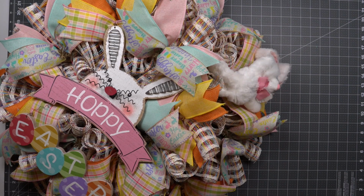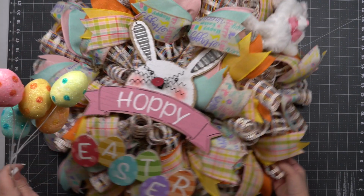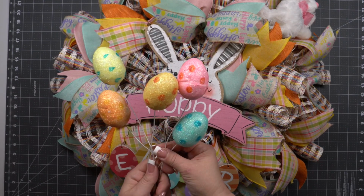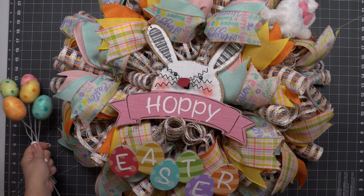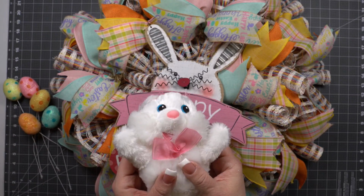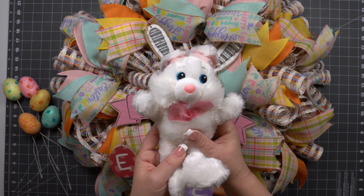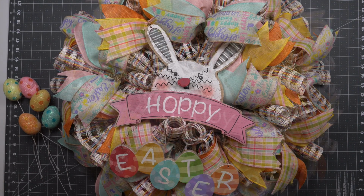And then I want to add some of these brightly colored eggs onto it. So let me clip these off their wire because we're not going to need that, because I'm going to put them where the ribbon are. And let me also go ahead and get maybe a little bit of wire on him so we can secure him down in the wreath too. I thought that'd be cute. Okay, so hold on, we'll be right back.